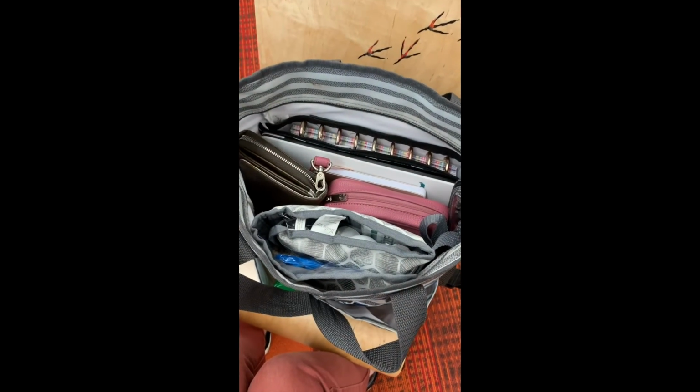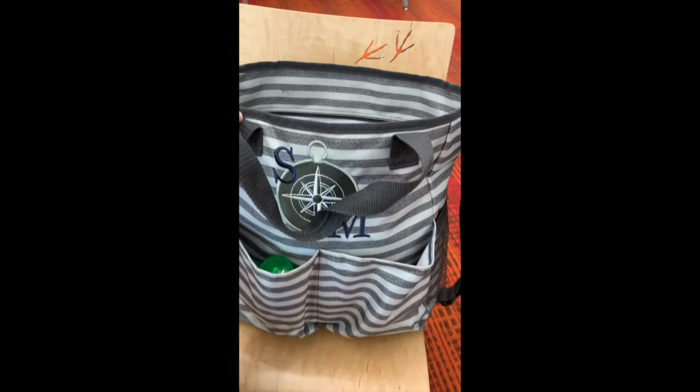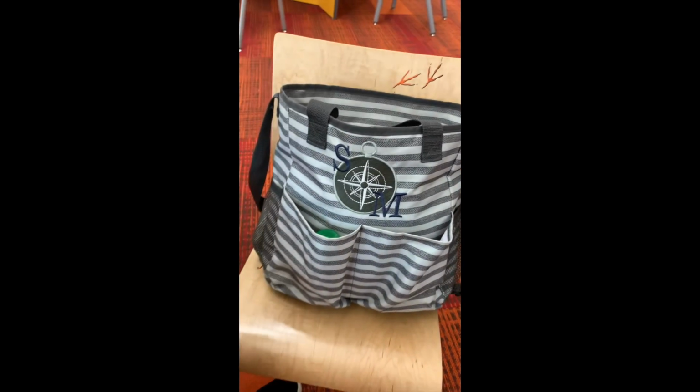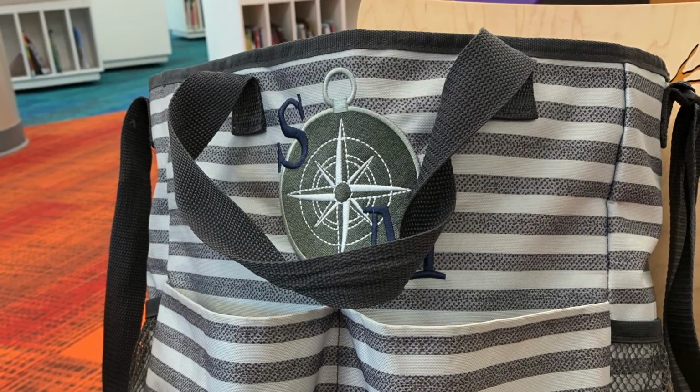So that's what I was using today, a nice casual tote for when we are on the go and I need to take several things. I like to take this when I'm with my kids because it helps me stay organized.